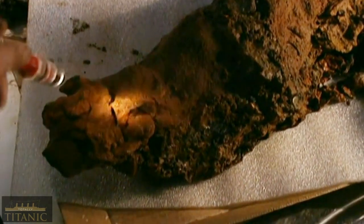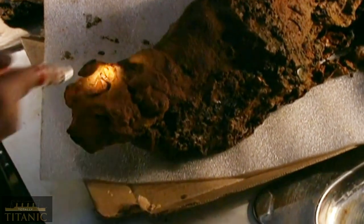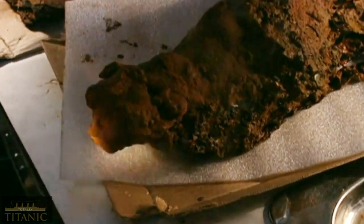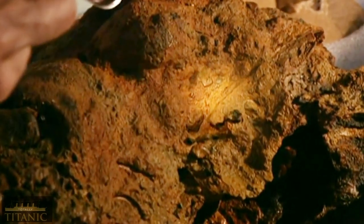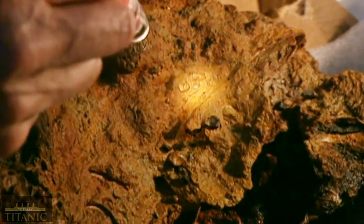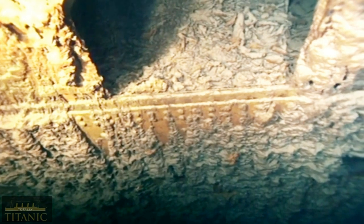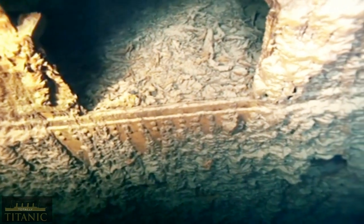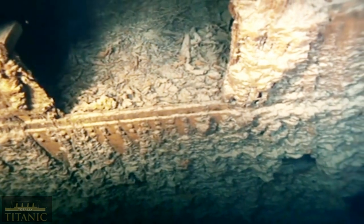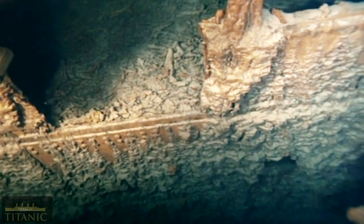Kalamar extracts some of Titanic's iron each time he dries out a sample of rusticle. Judging from the amount of iron collected, he believes that as much as 20% of the bow has been consumed by the organisms. And from the philosophical point of view, what I see there is we're seeing the inevitability. Everything recycles, absolutely everything.